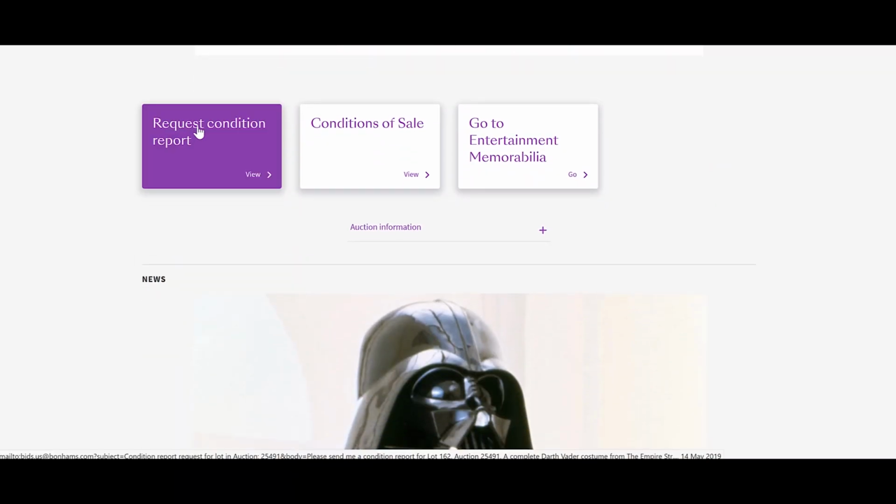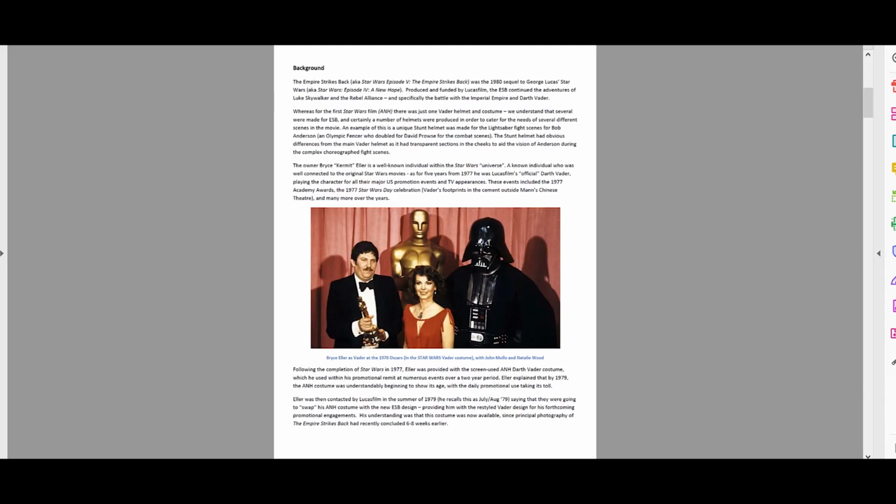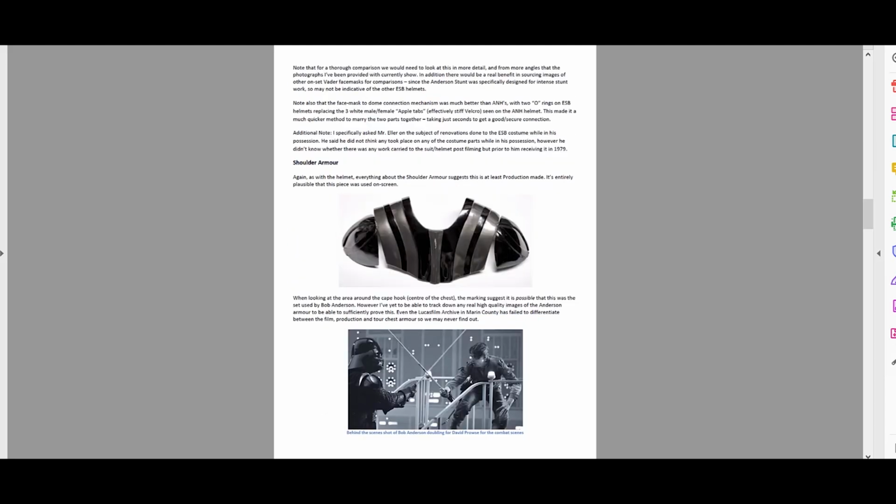So you can request a condition report, and I've already downloaded that. You can see that here. This provides 13 pages of background and additional information, with some more details on the helmet in particular.